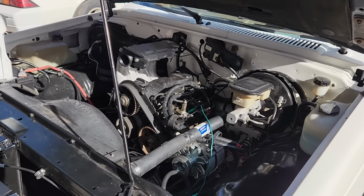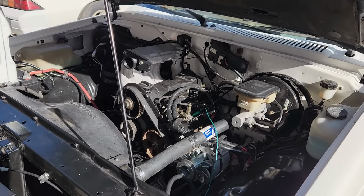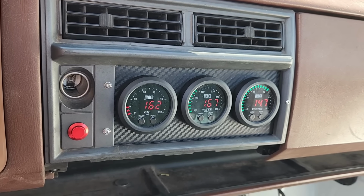Anyway, the engine has to come out and we'll figure out what's going on. It's just another bump in the road. At some point, we'll get this stuff all figured out. Oof, the oil pressure's dropping really quick.